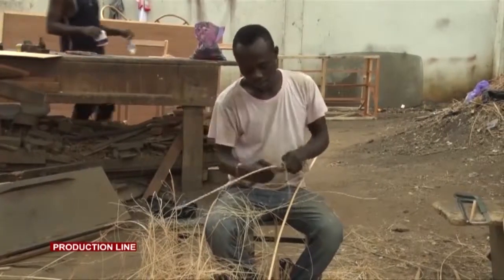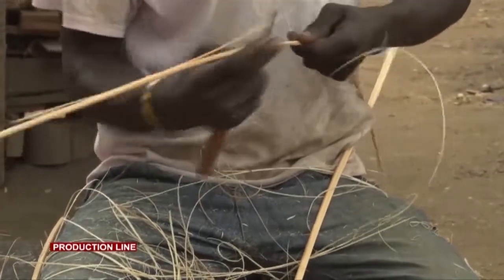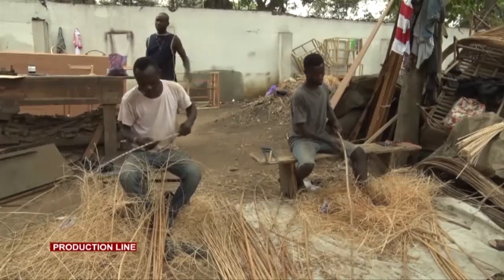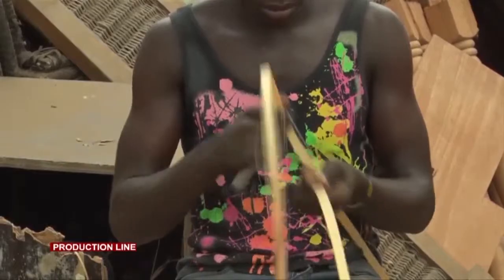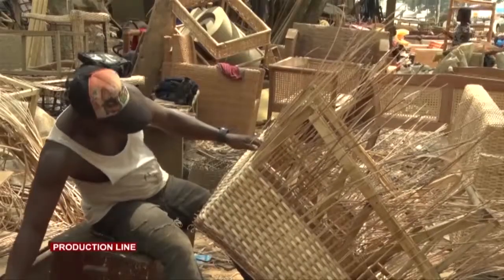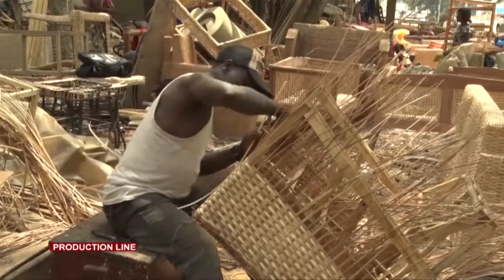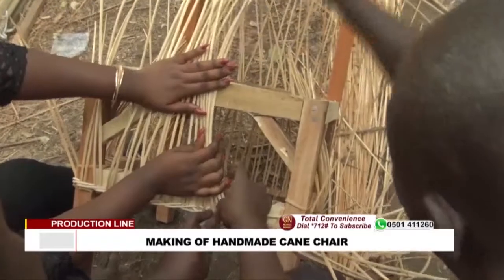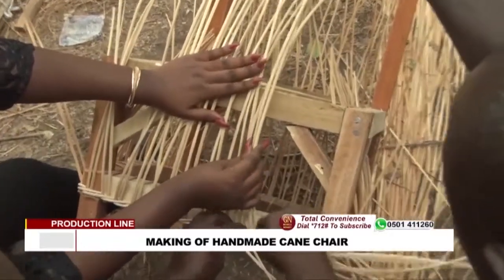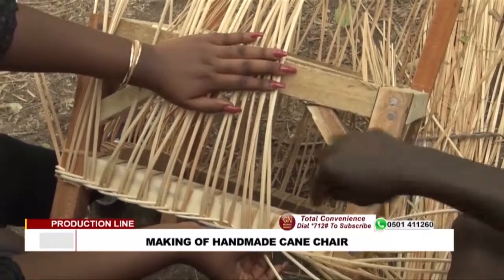The cane is further peeled and sliced into strips, which will be used for the actual weave. At the setting stage, the stripped canes and poles are set around the frame before the weaving begins. Water is then applied on cane strips while weaving to make it soft and to enable smooth weaving. The ones that you have called, we call this pole.